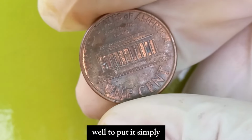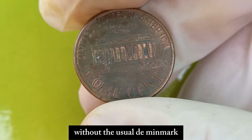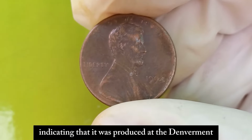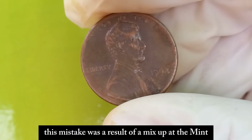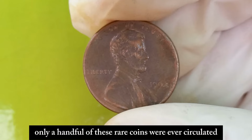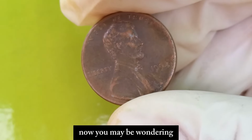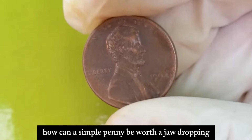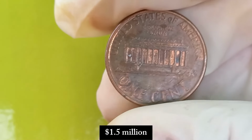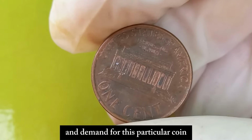Well, to put it simply, it's a penny that was minted in 1994 without the usual D mint mark, indicating that it was produced at the Denver Mint. This mistake was a result of a mix-up at the mint, and as a result, only a handful of these rare coins were ever circulated. Now, you may be wondering, how can a simple penny be worth a jaw-dropping $1.5 million? The answer lies in the rarity and demand for this particular coin.